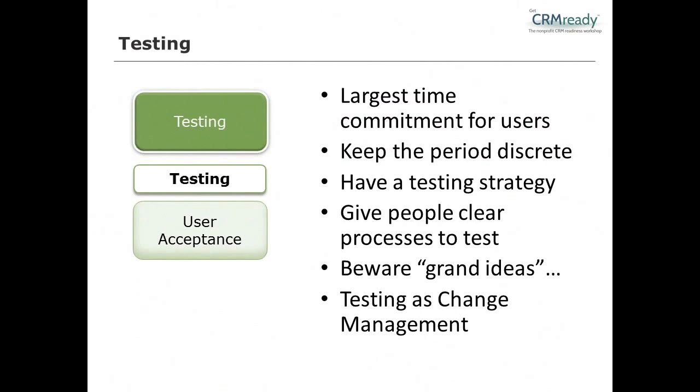Make sure you think about, are you going to be deploying an iterative testing strategy? That means, are you going to be testing pieces of data as it's converted, or will you test the data when it's all in the new system? Make sure you think carefully about what people are testing and give people clear processes to test. You also want to be very strategic about who's involved in testing.